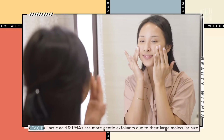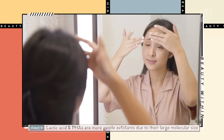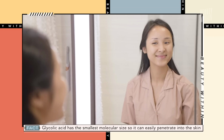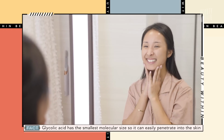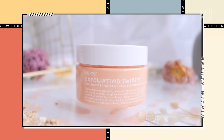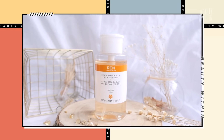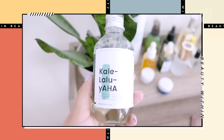And just a recap of the different acids: lactic acid is more gentle, PHA is more gentle because the molecular size is bigger, and glycolic is smaller. It's the smallest, so it's the most intense, and potentially irritating, but you have to know your skin a bit. Our favorites are The Ordinary lactic acid, the go-to Swipeys that we mentioned recently, and the Ren Ready Steady Glow AHA Tonic. For glycolic, there's the Pixi Glow Tonic and Hallelujah.